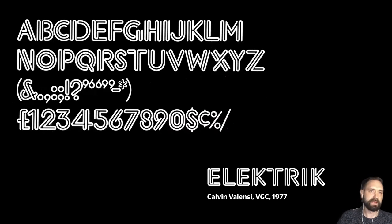Electric is kind of a poor man's ITC Neon. It's not as complex, but in some ways it's useful because it has fewer lines, it has thicker lines, and that way it's more effective at small sizes. ITC Neon can only get so small before it falls apart, so Electric offered this alternative for setting things a little bit smaller.